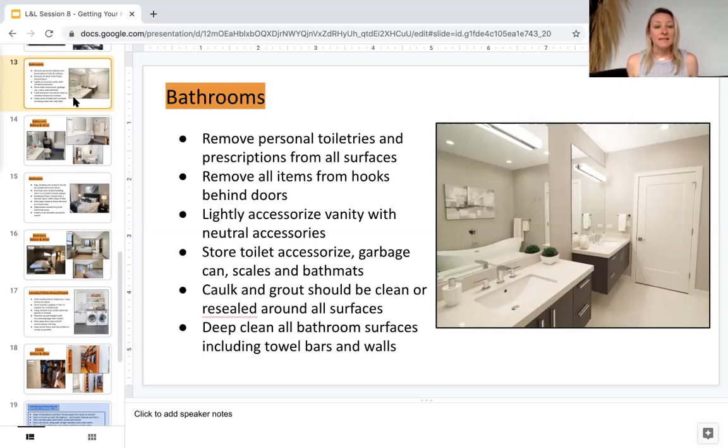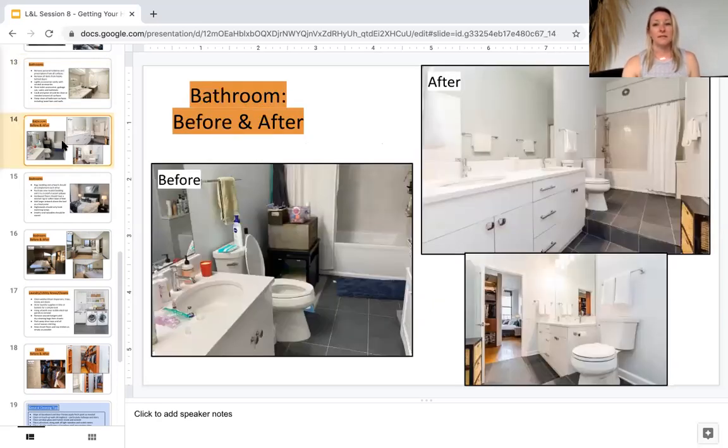Let's take a look at our next slide here and get you some ideas of some before and after. So again, the bathroom with full livability, we know that there's a lot of personal items in here. We had the clients tuck that away, put it in a basket. We also recommend that you purchase a white shower curtain if you don't have one, and new white towels. Those towels are not specifically to be used for yourself, but only to be used for showings and photographs.